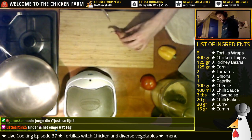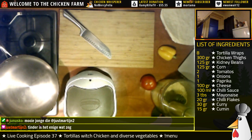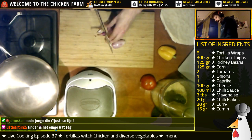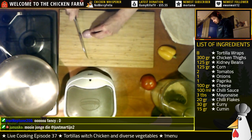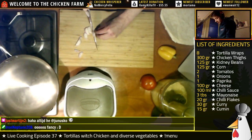So, I got an onion over here, a shallot to be precise. You can use regular onions. Also, if you wanna, of course, I bought the fancy cheese, not the fake one, guys, not the fake one. I bought the fancy cheese. And I had to cut it up in the machine. You can always just buy this package of pre-cut cheese, you know? So you don't have to do it yourself necessarily. I'm just gonna cut the onion in half rings.